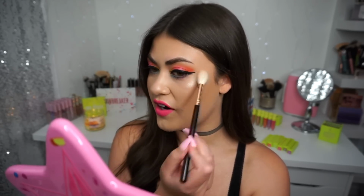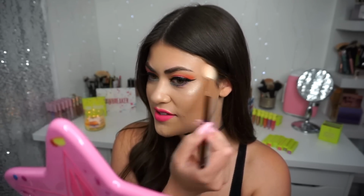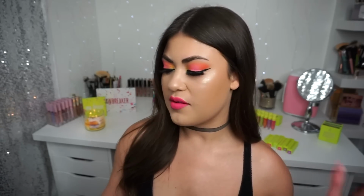This is very, very intense, and my highlight is already intense. I would say the Supreme Frost are not for the faint of heart. If you love glitter in your highlight, then go for it. If you don't, you're really not going to like them, but I'm a huge fan.